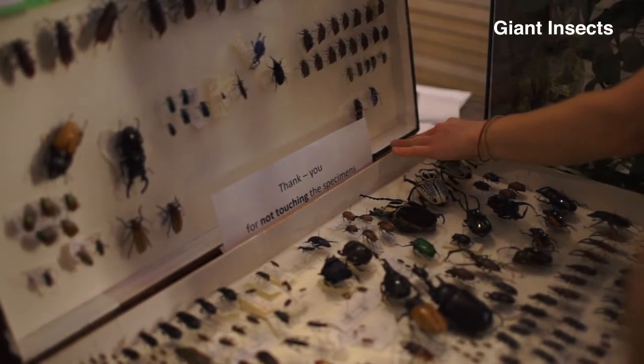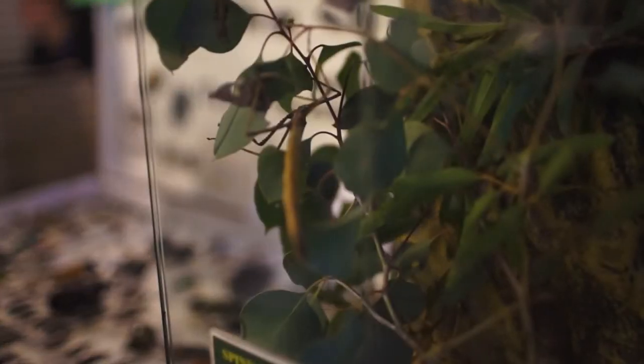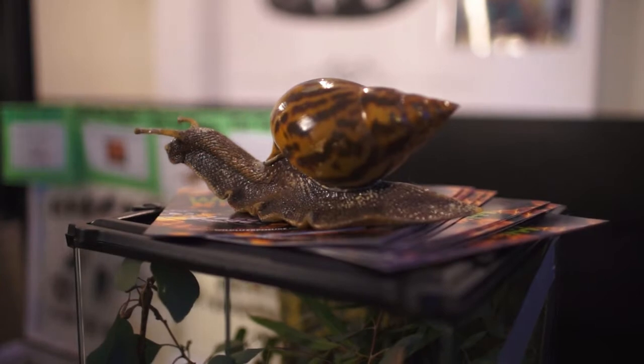I really enjoyed showing people some of the insects that I brought along today and some really interesting people talking about some of the really important species that we've got and that we need in our environment, and just seeing everyone having a really good time.